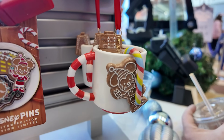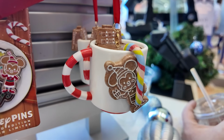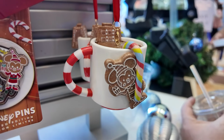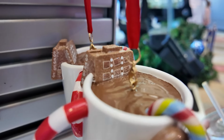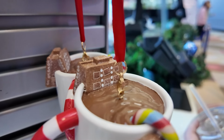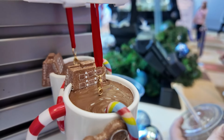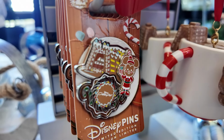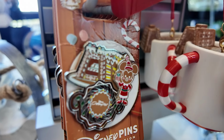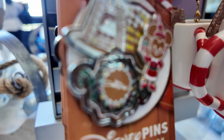And they also have ornaments over here. Look at this. It is a mug of coffee with a candy cane in it, a gingerbread Mickey, and a gingerbread Contemporary dipped in the coffee. That is so cute. What a great idea. And then also the Christmas pin for the Contemporary Resort. You can see it says it right there.